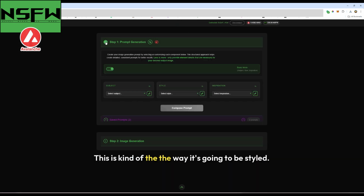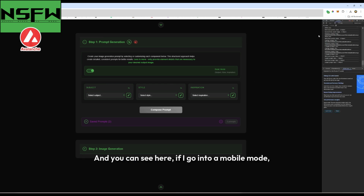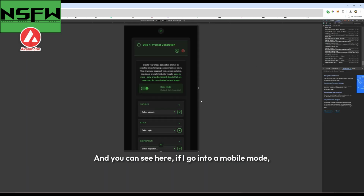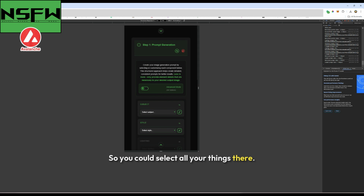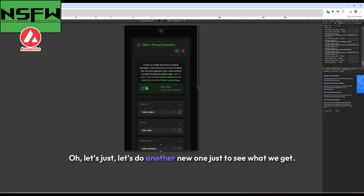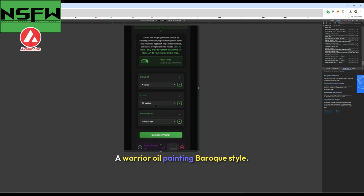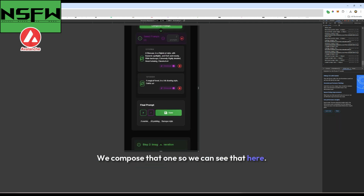This is kind of the way it's going to be styled. And you can see here, if I go into a mobile mode, it actually works on what would be essentially a touchscreen phone or tablet as well. So instead of being double wide, it's going to be taller, so you could select all your things there. You could come down here. Oh, let's do another new one just to see what we get. A warrior oil painting Baroque style. Okay, sure. We compose that one, so we can see that here.